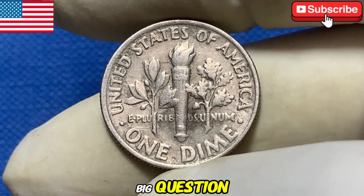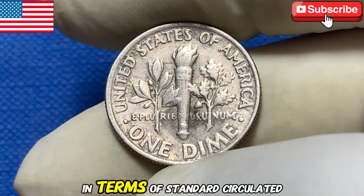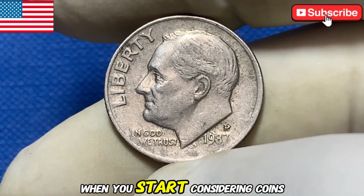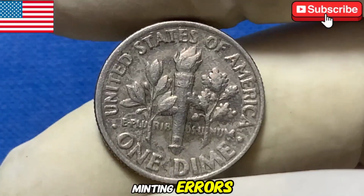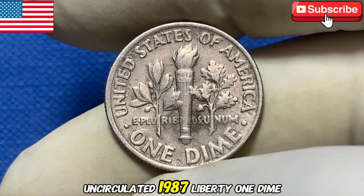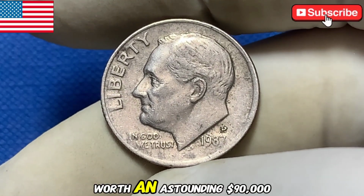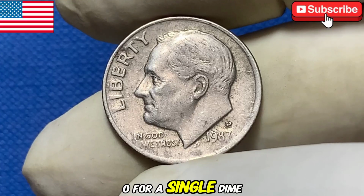Now, let's get to the big question: how much could a 1987 Liberty 1 dime actually be worth? In terms of standard, circulated coins, the value is generally close to its face value of 10 cents. However, when you start considering coins that are in excellent, uncirculated condition, or those with minting errors, the value climbs significantly. So, how much is a rare, uncirculated 1987 Liberty 1 dime worth? Well, if you have a pristine example of this coin or one with an error, you could be looking at a coin that's worth an astounding $90,000. That's right, $90,000 for a single dime.